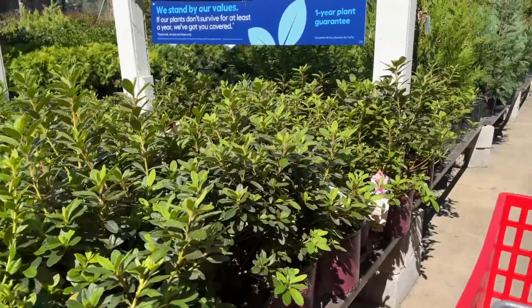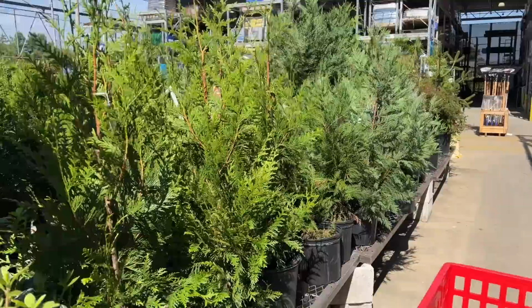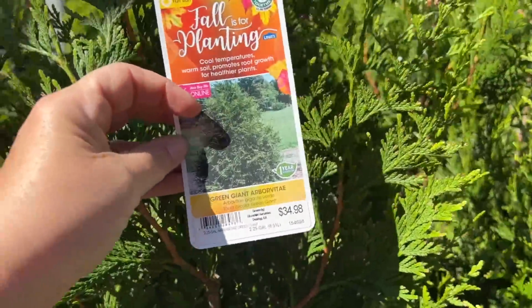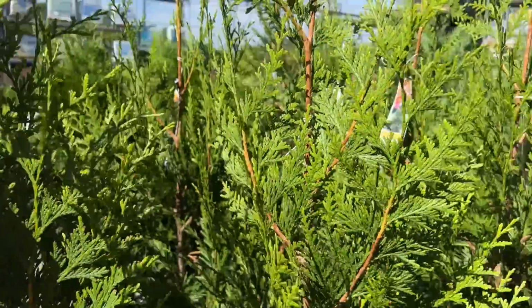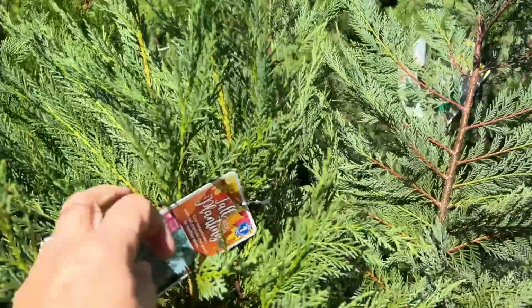Alright, back here on the shrub table, lots of azaleas. And they've got lots of Leyland Cypress. Don't need any of those. There's green giant arborvitae. Don't need any of those. There's the Leylands.